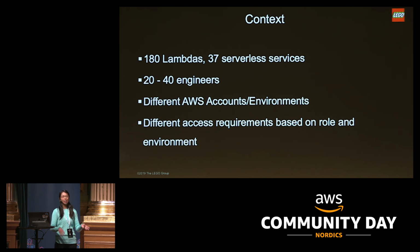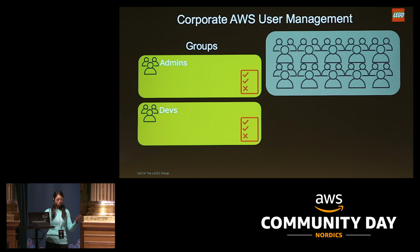In production, they had no access at all, but then they complained, so I gave them Viewer, but just for the services that we actually use. So they can't see EC2 because we don't use that. So let's try and use the first scenario for this.